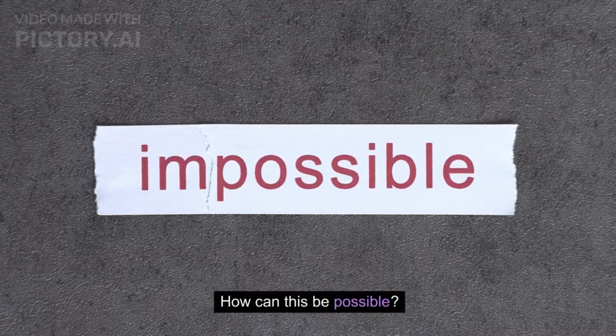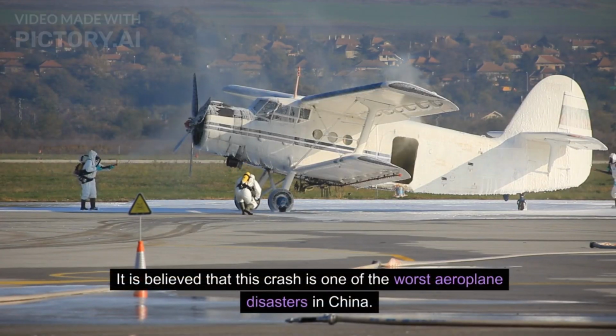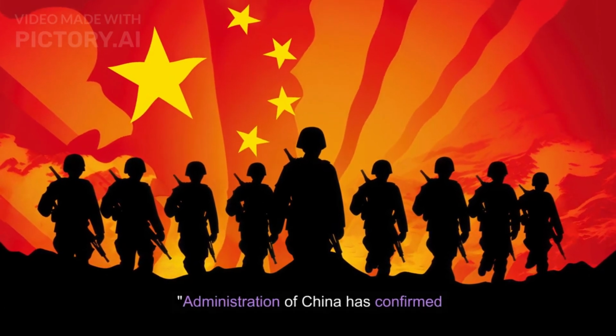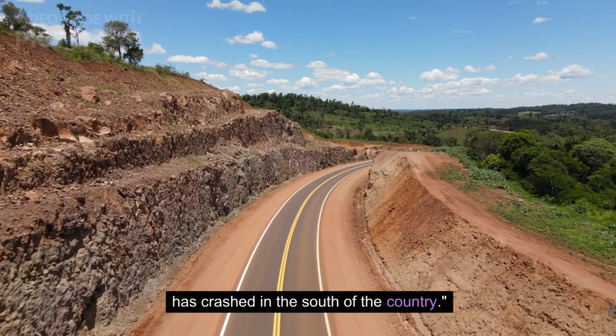How can this be possible? The passengers of the plane died. It is believed that this crash is one of the worst aeroplane disasters in China. Administration of China has confirmed that a China Eastern Airlines plane has crashed in the south of the country.